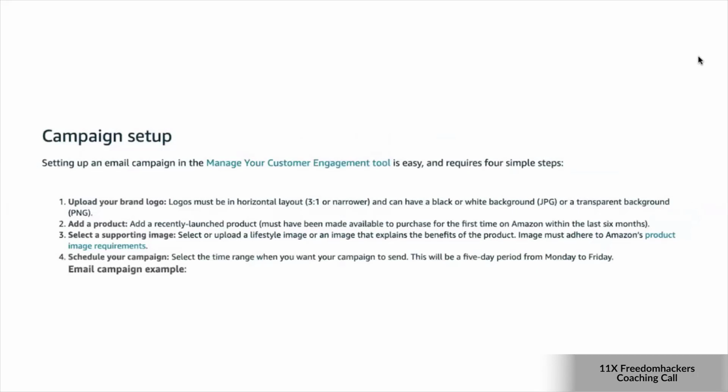It has different templates that you can choose from. You just upload your logo, then add the products that you want to be included, and then some kind of supporting image. It can be an image of the product, or a lifestyle image, or something that explains the benefits of the product. As usual, these images must meet the image requirements that Amazon has. And then you just schedule it, and it will be a 5-day period from Monday to Friday.